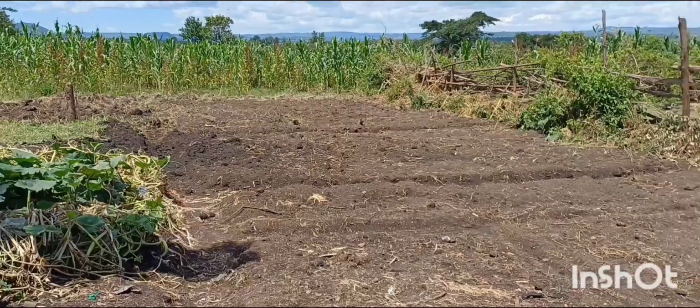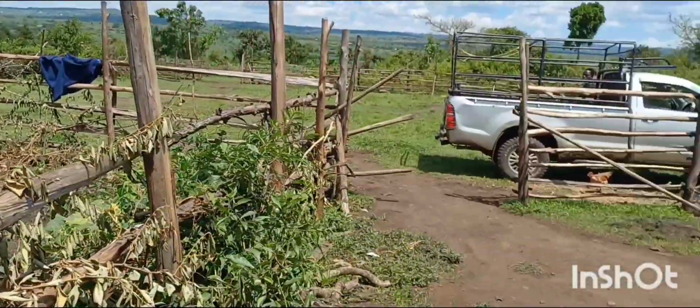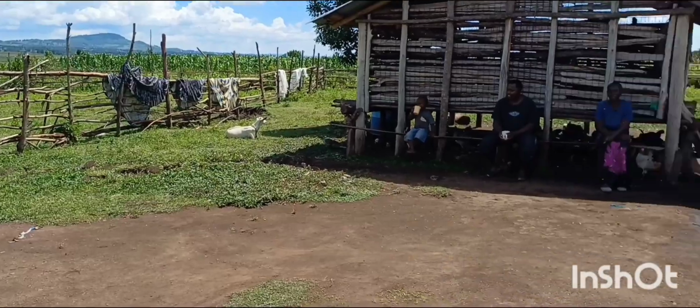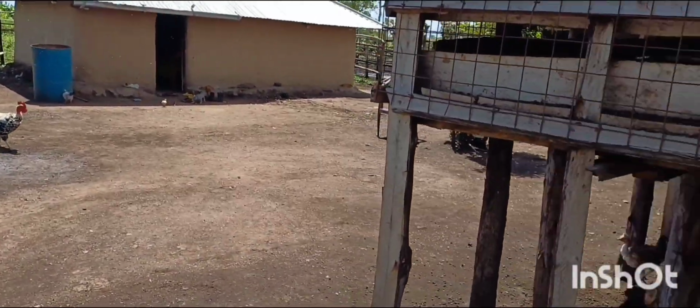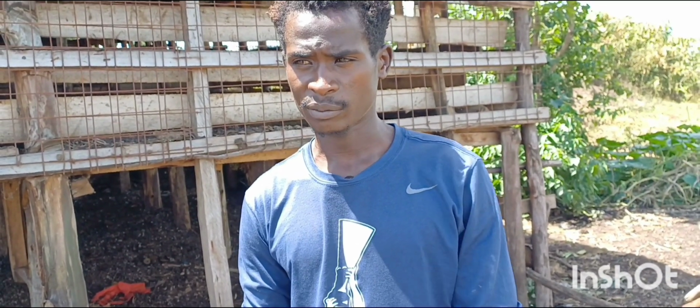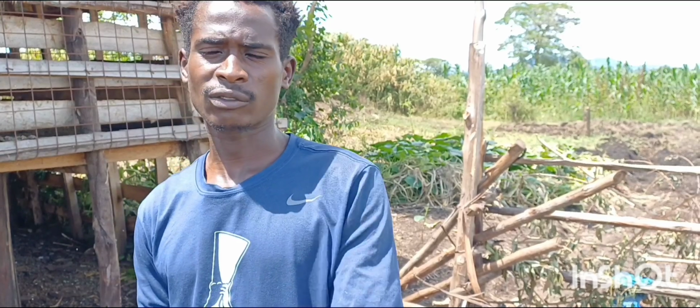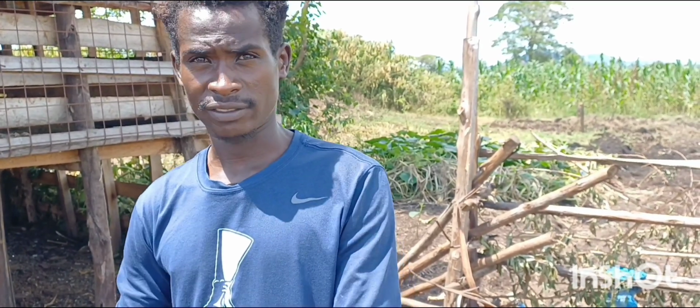So your sheep, what are your management practices? Do you spray your sheep? Things like medicine spraying and all that. We deworm them. There's a program we follow. We deworm them every 2 weeks, depending on how critical the goat or the sheep is. You have to check up on them each and every day.